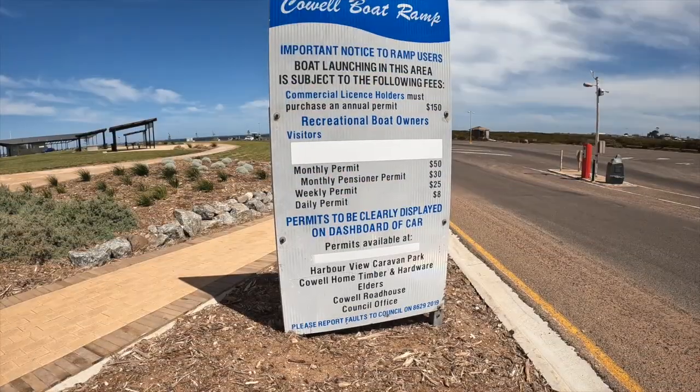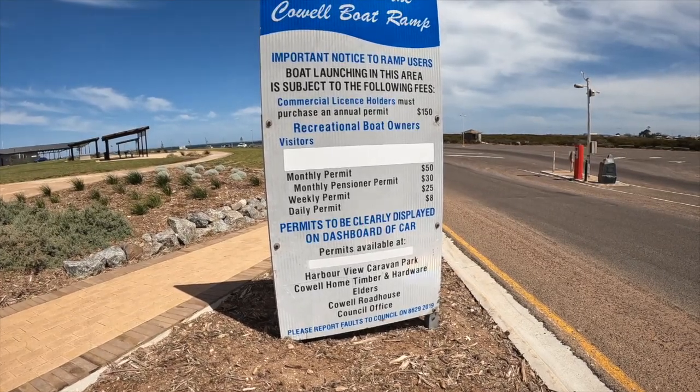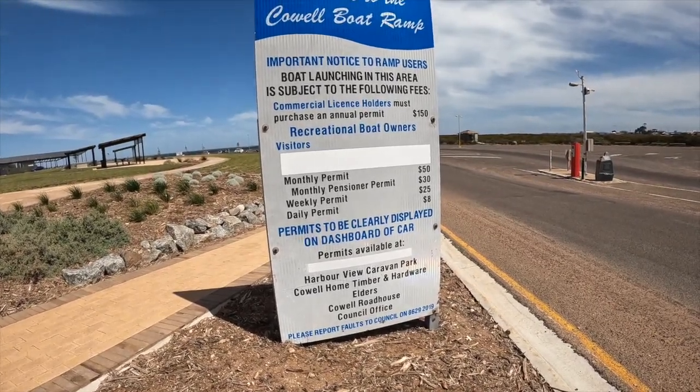We were a little surprised to see that recreational boat owners had to buy a permit to use the boat ramp here. It's not something that we've come across before.